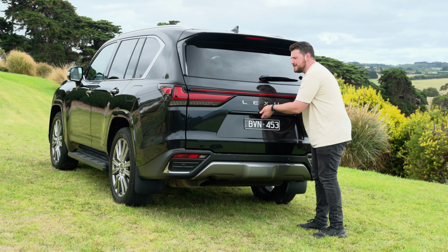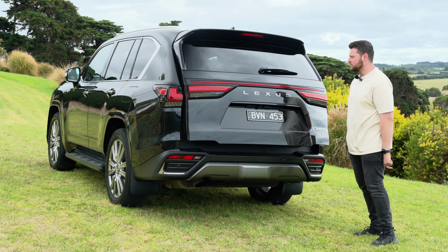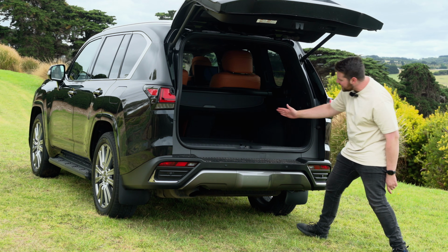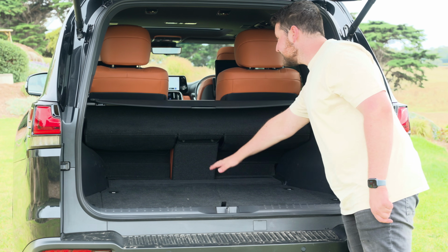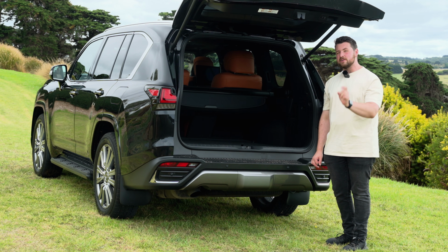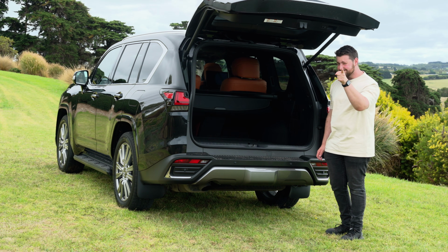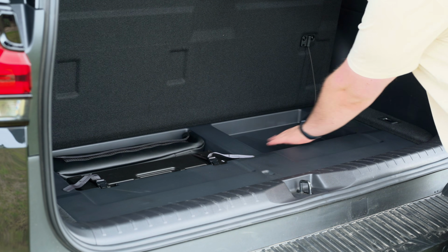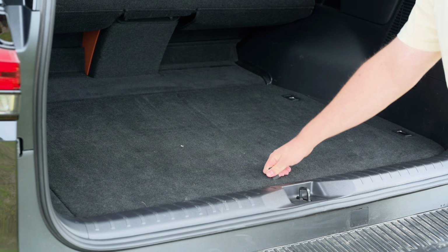Okay, so coming to the bum of the Lexus LX600. Jacob, let's see what it can put inside of itself. You have 767 liters of boot space. That's exactly 767 1-liter Coke bottles, Jacob. I don't know if you've actually done the math. Think about that. So you do have 0 underfloor storage. Thankfully, you do get a full-size spare wheel.